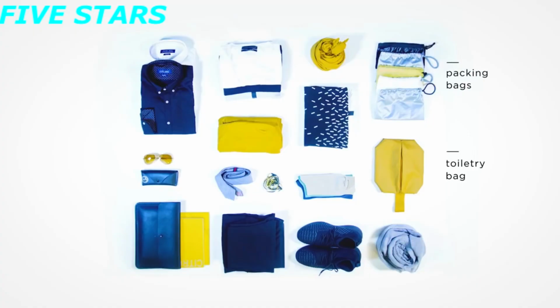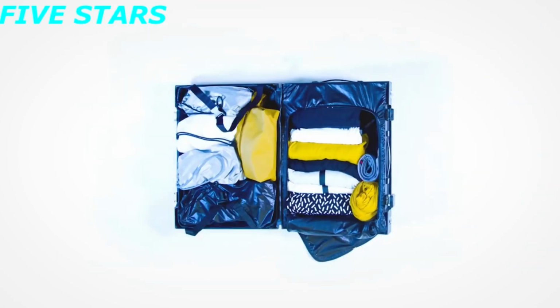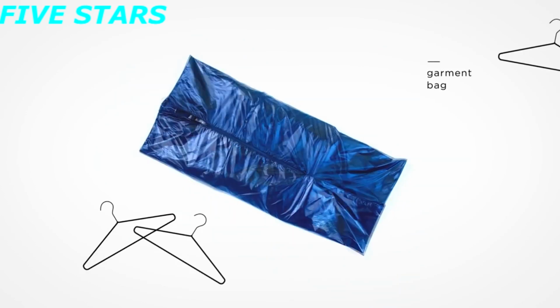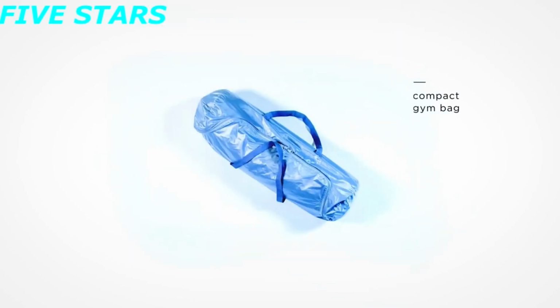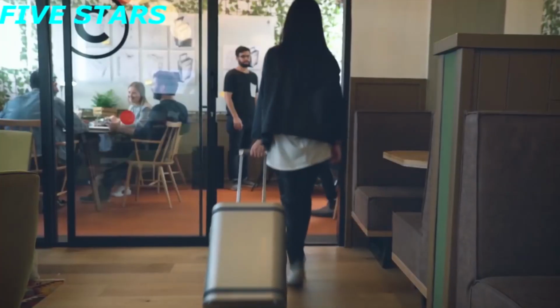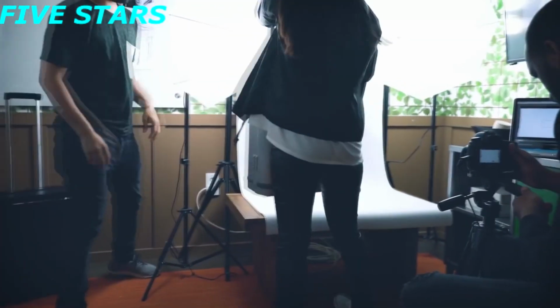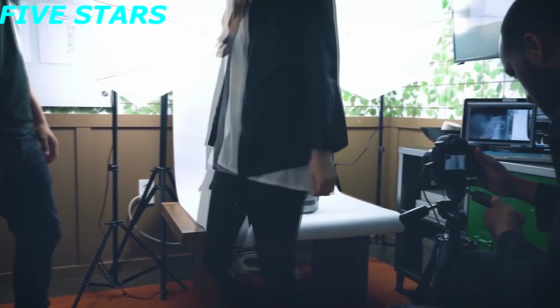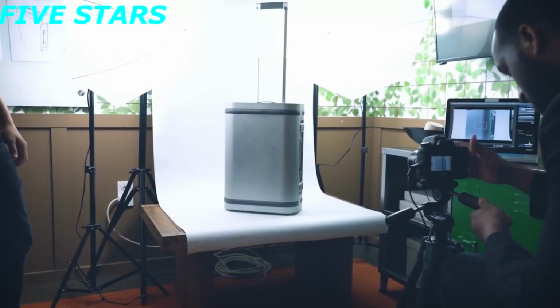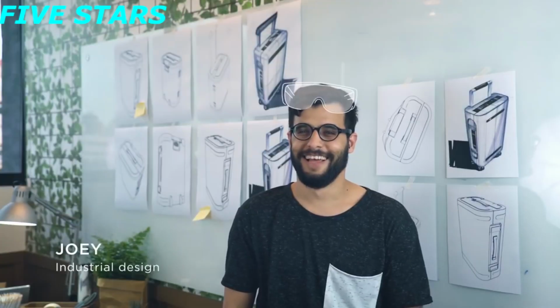Imagine opening your suitcase and finding your travel necessities built into the product, including convenient packing bags, toiletry bag, garment bag, and even a compact gym bag if you work out on your trip. We chose natural aviation aluminum to keep the suitcase extremely lightweight and strong for an easy journey. Samsara's forward-looking creative team collaborated to rethink the essence of travel, specifically for your needs.